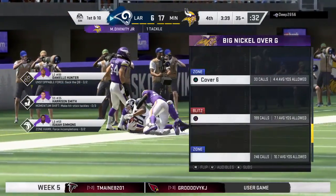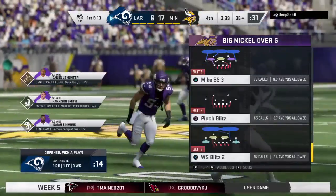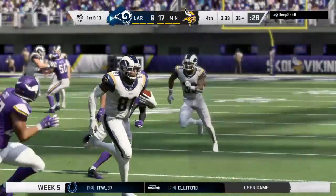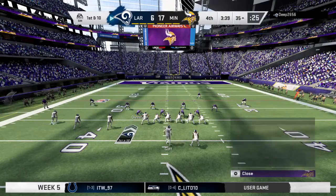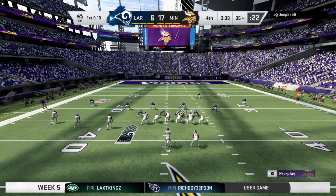Clock management definitely critical here if they want to get back in this game. Absolutely agreed. They have to up the tempo in this case, down a couple of scores. Want to make sure they have a chance to win this ball game. From Viking territory now, they'll come up 1st and 10 at the 35-yard line.